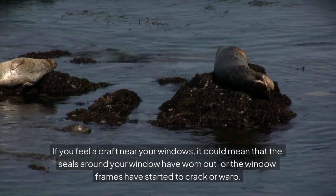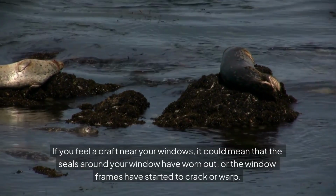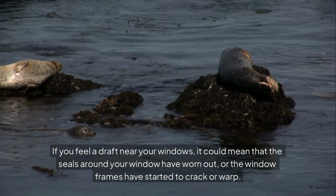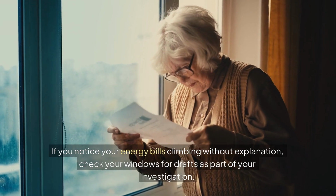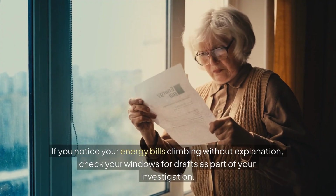If you feel a draft near your windows, it could mean that the seals around your window have worn out, or the window frames have started to crack or warp. This issue can lead to higher energy costs, as your HVAC system has to work harder to maintain the desired temperature inside. If you notice your energy bills climbing without explanation, check your windows for drafts as part of your investigation.